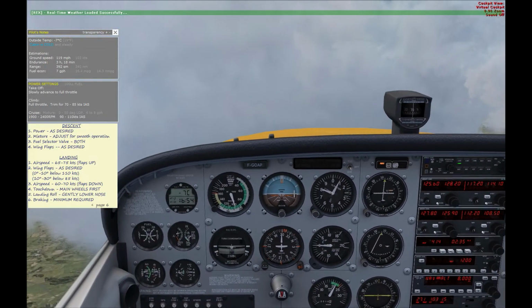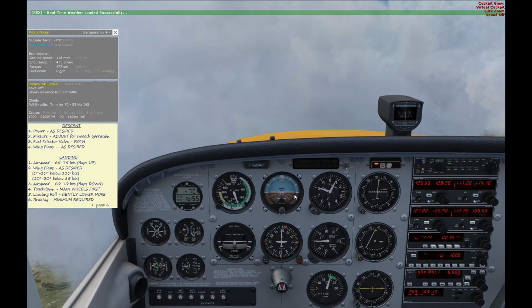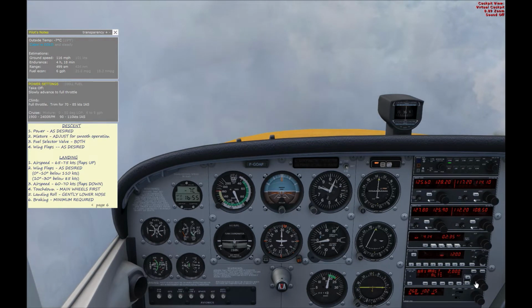So we're 15 minutes out. So what we're gonna do is reduce the throttle, and then start a descent down to 1,000 feet.